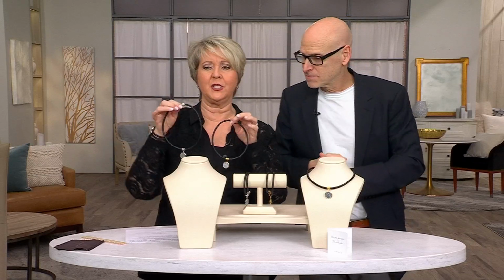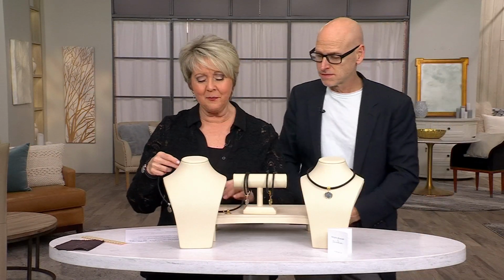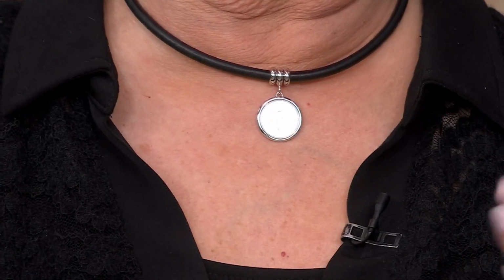I just want to mention the small, average, and large, because when I first put this necklace on, I was like, well, that's a little short. But now I just moved to a bigger one, and that's more my size. There we go. That's probably the large. Now for my wrist, I would wear the small.